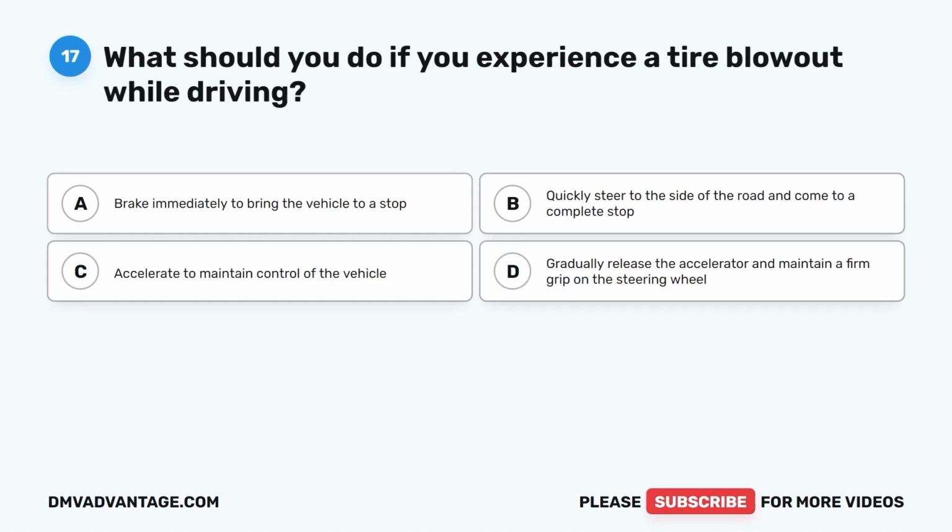Question 17. What should you do if you experience a tire blowout while driving? A. Brake immediately to bring the vehicle to a stop. B. Quickly steer to the side of the road and come to a complete stop. C. Accelerate to maintain control of the vehicle. D. Gradually release the accelerator and maintain a firm grip on the steering wheel.